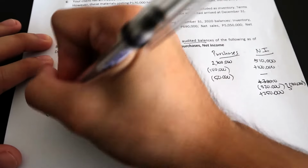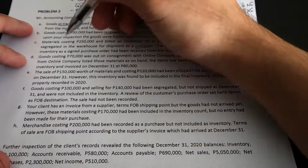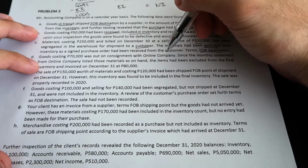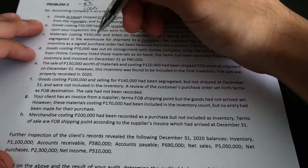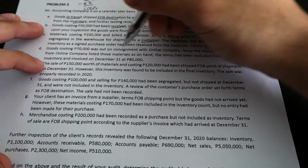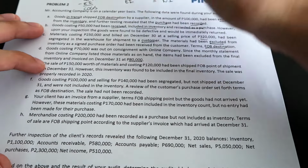Let's go to adjustment D. Okay. Adjustment D. Goods costing 70,000 was out on consignment with online company. Since the monthly statement from online company, guys, online review natin, logging in on June 1, 2020. Ito yung login page natin. Okay? So, listed those materials as on hand. The items had been excluded from the final inventory and invoiced on December 31 at 80,000.